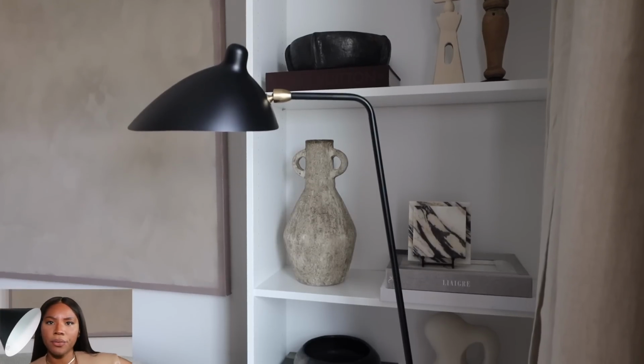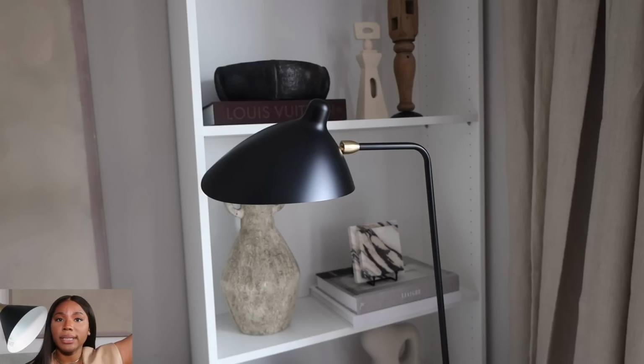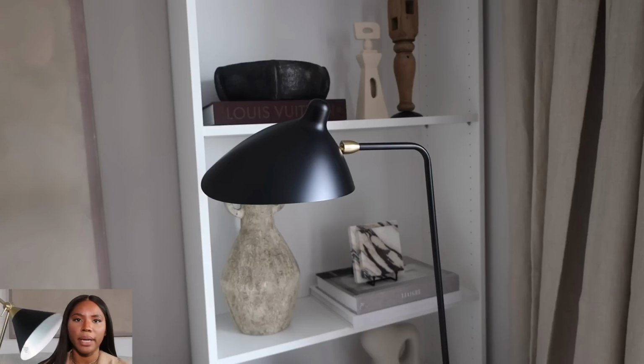Dang, I gotta remember to take these tags off, because this is definitely not going back. Anyway, like I was saying, I love a lamp that leans. I don't know if you guys can tell or not, but this right here is a lamp that I got a couple years ago on Amazon. Funny enough, it's actually considered mid-century modern. I didn't know it at the time. I just thought it was a dope lamp.